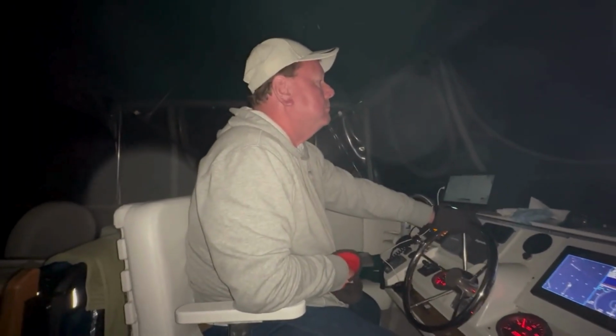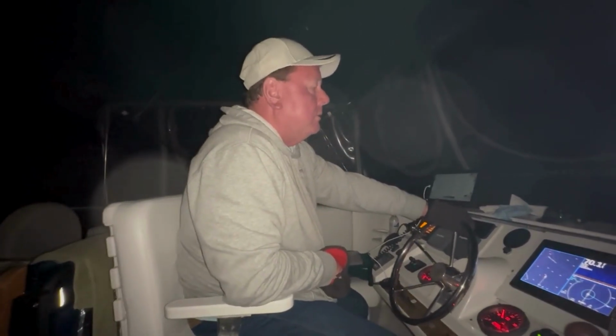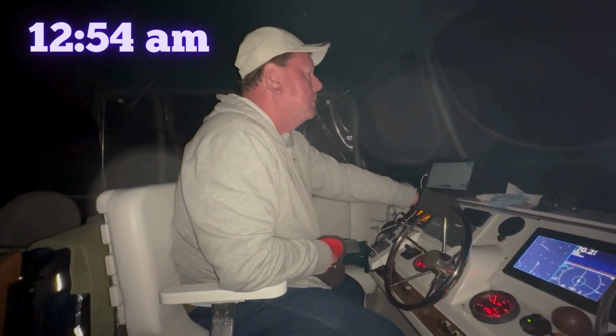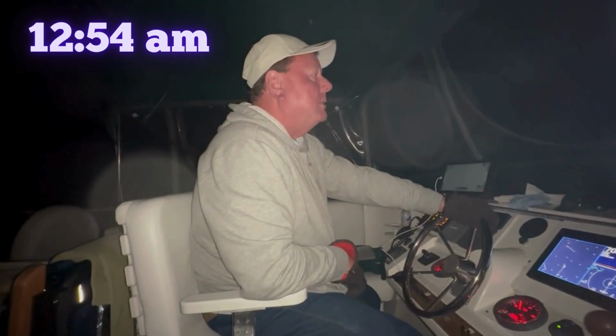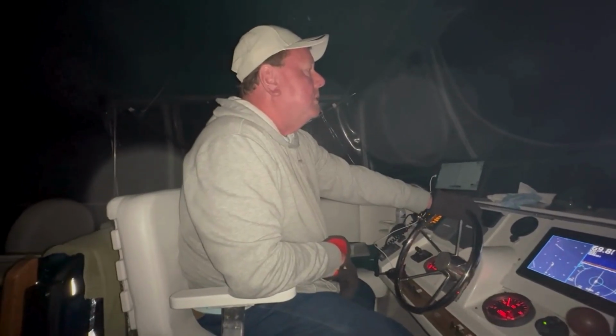Good morning. Good morning. We are about halfway through our Gulf crossing, correct? We are halfway across. It's 12:54 a.m. Yes. The seas are pretty calm. Occasional roller, but all in all, it's really smooth. It has been. The biggest problem is there is absolutely zero moon tonight. Zero. So it's extremely dark.